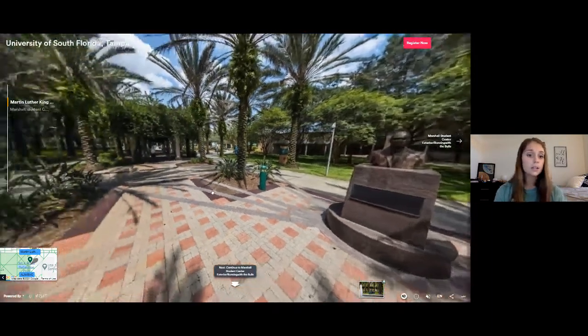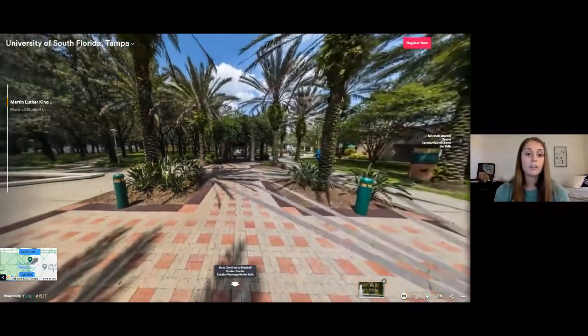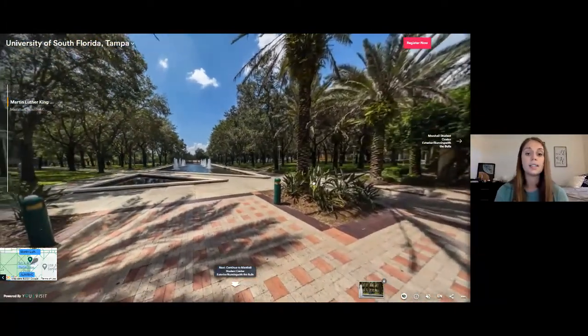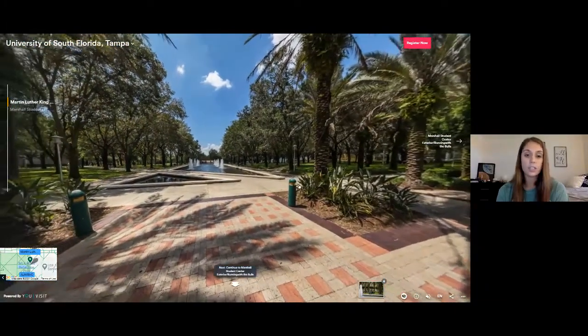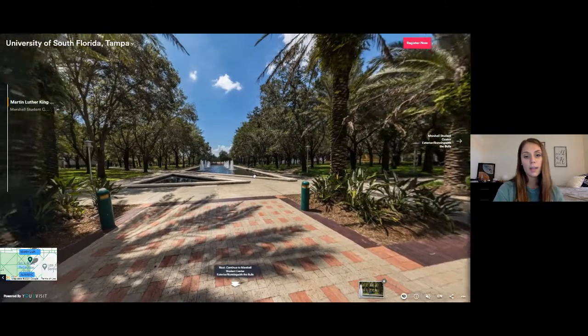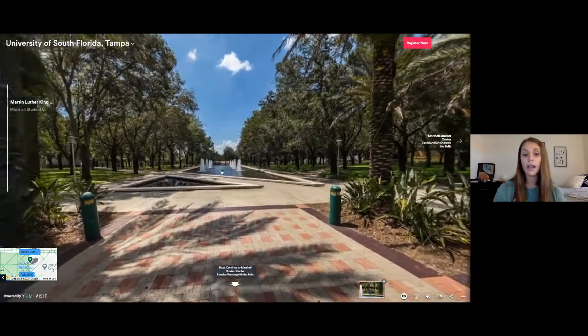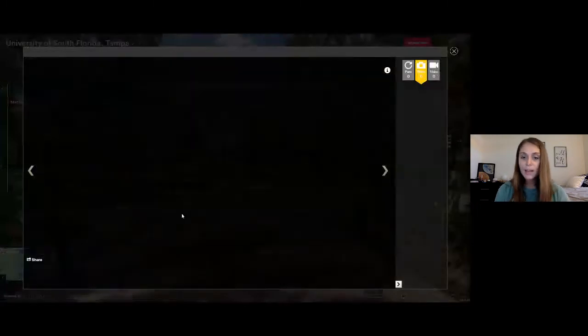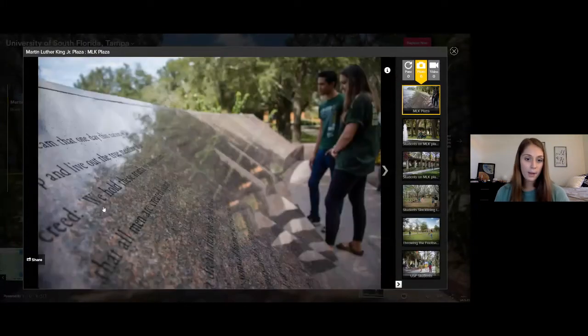Now, if we turn to the other side of the plaza, you'll see we have a reflection pond right there in the middle that is meant to symbolize the reflection pond that's outside of the Washington Monument in Washington, D.C. And at the very end of the plaza, we have Martin Luther King Jr.'s I Have a Dream speech laid out in stone.